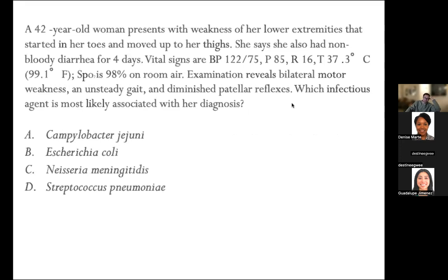Okay, final stretch here. We're going to talk about a few questions. This will hopefully help us hone in on some of those diarrheal diseases. A 42-year-old woman presents with weakness of her lower extremity that started in her toes and moved up to her thighs. She says she has also had bloody diarrhea for 4 days. Her vital signs are normal. Examination reveals bilateral motor weakness, unsteady gait, and diminished patellar reflexes. Which infectious agent is most likely associated with this diagnosis? A. Correct. This is kind of that Miller-Fisher variant of GBS.